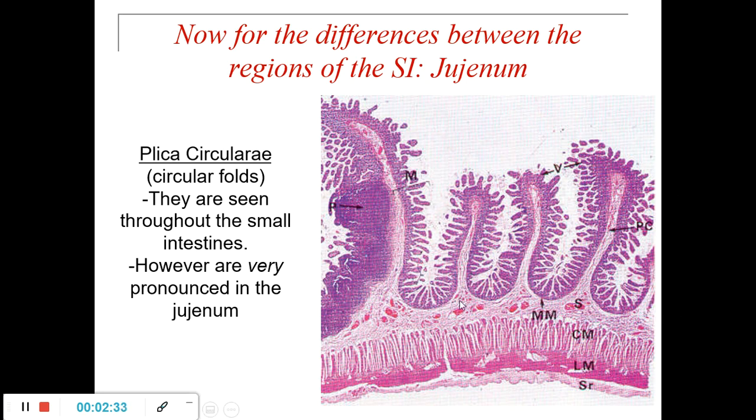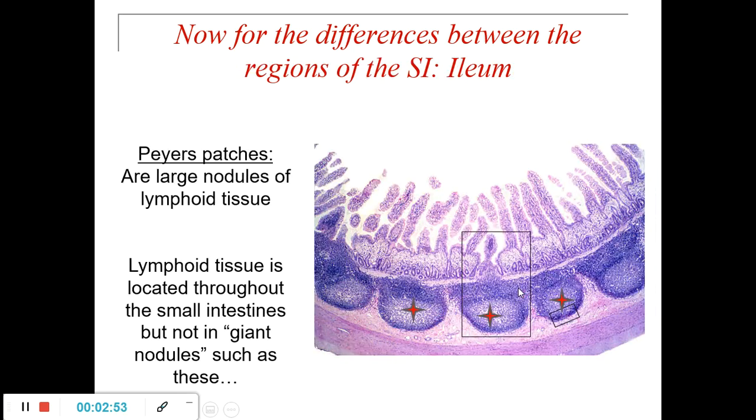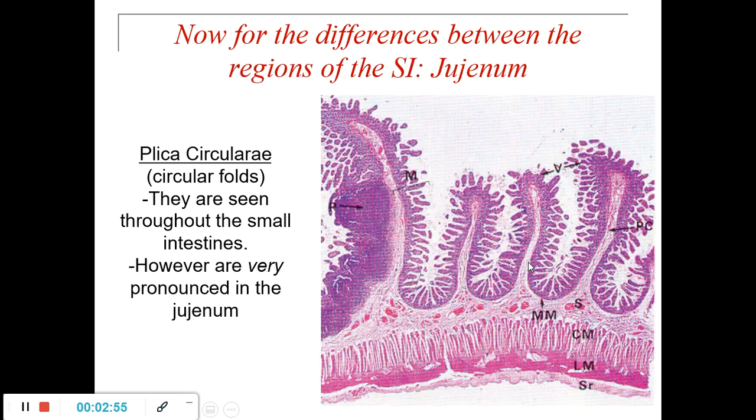These folds, right, these plica circularis, these are gigantic. Right? I mean, this fold here, this is not a villi. This is a circular fold. Like in your own intestines, you would be able to measure with a tape, with a ruler. Right? These are large enough that you can actually grab a hold of them with your finger. They're tremendously large. The whole reason they exist is to increase the surface area of the intestines.